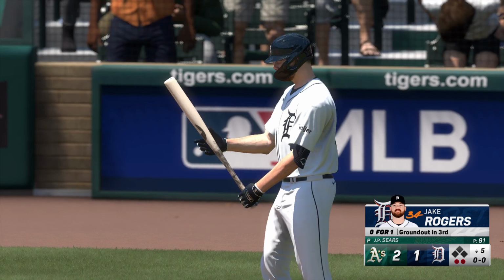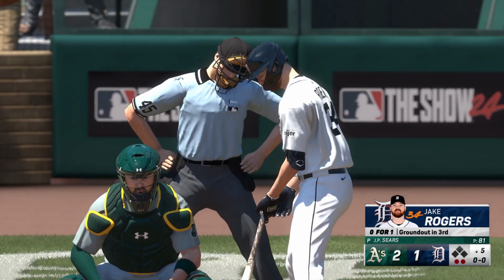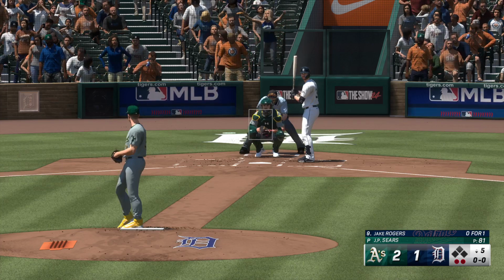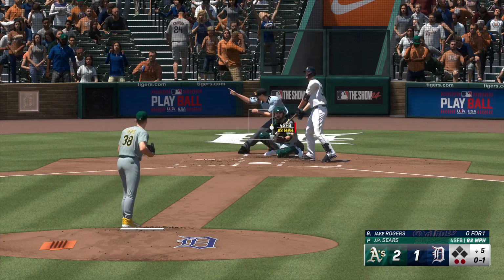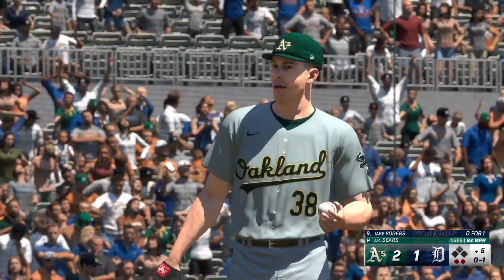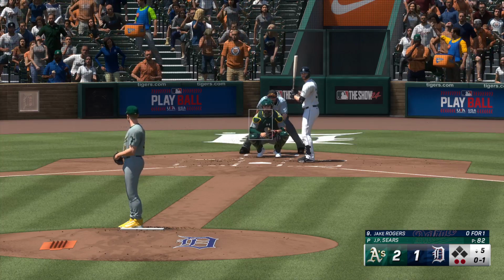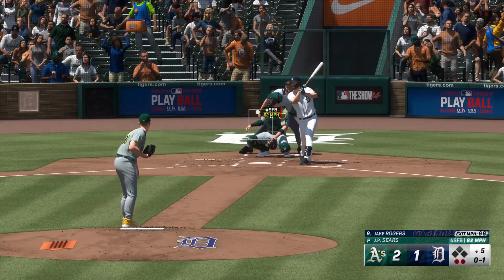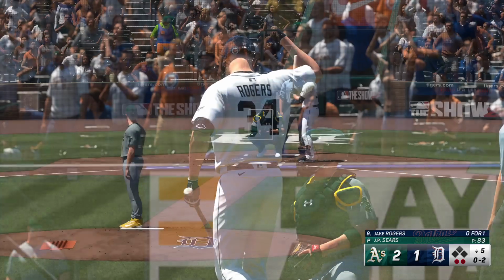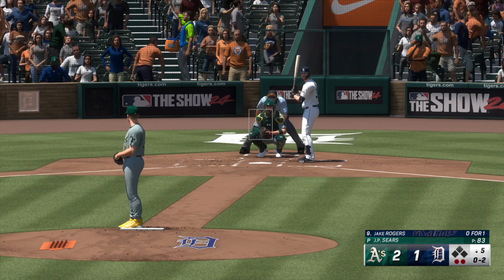So last chance for the Tigers. Now at the plate, Jake Rogers. 0-1. He grounded out to first his last time. That catches the zone for a strike. It's 0-1. That one fouled off. Just missed. If he's able to connect on that, look out. The Tigers trailing by a run, last half of inning number five.